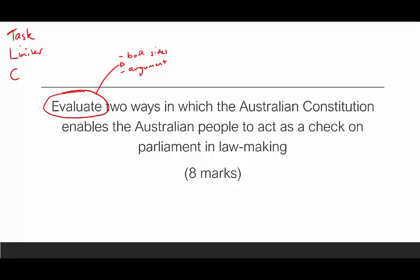check if the question has any limiters. Okay, now there's a couple of limiters in this question, and we're not going to know the second one until we look at the C of the question, but the first limiter is really clearly 2. Okay, the most common limiter in legal studies is when it says like you can only evaluate 2 ways, or you can only explain 1 way or 1 purpose.